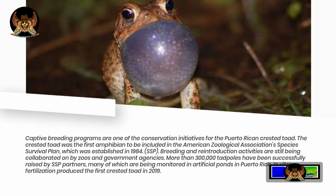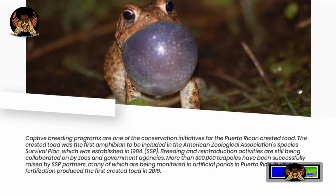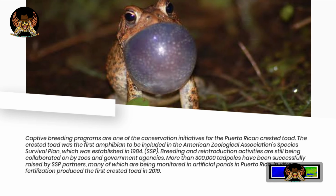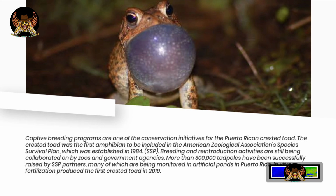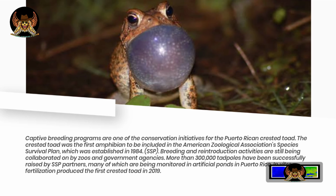Cats, crabs, dogs, herons, lizards, mongooses, and rodents are among the crested toad's many predators. Agriculture and urban development have resulted in the draining and loss of lek breeding ponds, contributing to the toad's decline. Natural calamities such as storms and drought, which destroy crucial habitats and hinder mating gatherings, are also a concern.